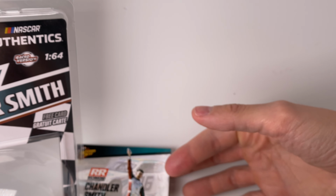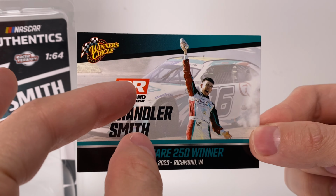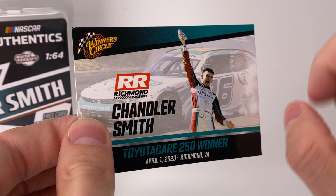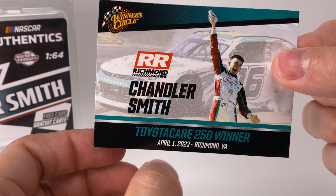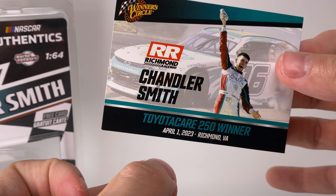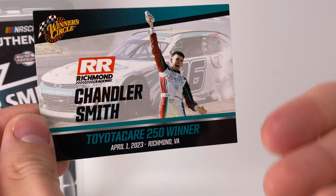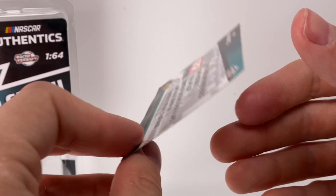So let's take a closer look at the trading card that comes with it. Very, very cool. You got the car doing the burnout. You can just see all the smoke and stuff. Very, very cool. Got the driver celebrating. Looks like a can of Celsius in hand. Chandler Smith. Ironically enough, it says Chevy Camaro, but it has Toyota Care 250 as, you know, the race winner. And then it's on April 1st, so April Fools. That's kind of funny. He would go drive a Toyota in 2024, just to add another layer of irony.